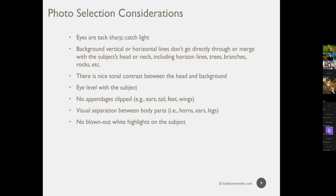Am I at eye level with the subject? Not always, and so that can influence whether I process a photo or not. Whether there are appendages, any ears, tail, feet, wings clipped. I'll look for ones where things are not clipped.